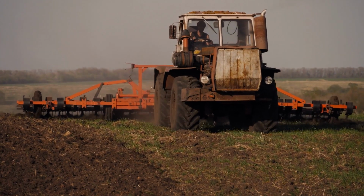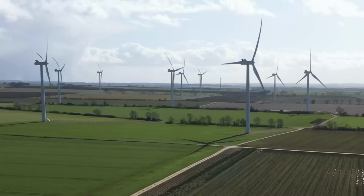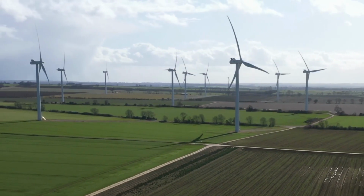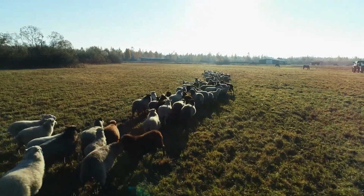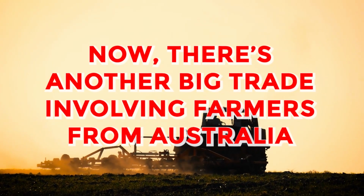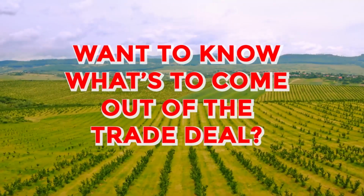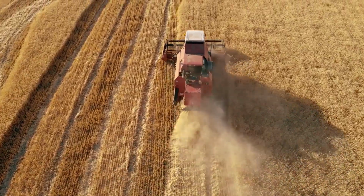The trading of land is without a doubt the most effective way for countries to purchase new lands. It has been a means of business for over a decade and is one of the main reasons that countries are divided the way they are. Now there's another big trade involving farmers from Australia trading with the United Kingdom. Want to know what's to come out of the trade deal? Then keep on watching to find out.